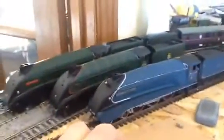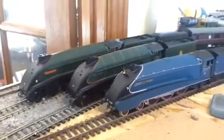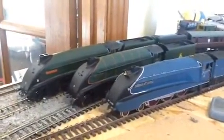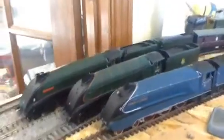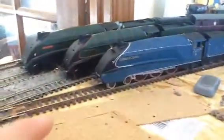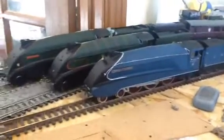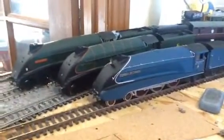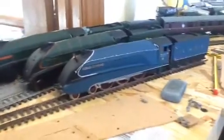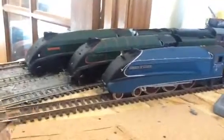Next we have the Hornby Pristine Mallard in BR, number 60022, in early emblem. This is basically my second favourite A4, Mallard. It's not actually in my top 5 favourite locos. Mallard is in a lot of people's, but it isn't in mine, the Silver Foxes are, which we'll have a look at in a minute.